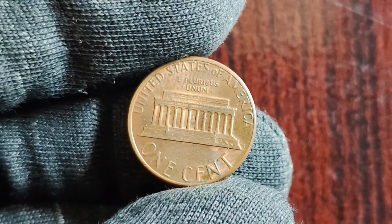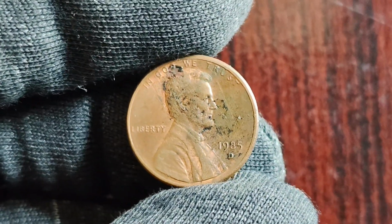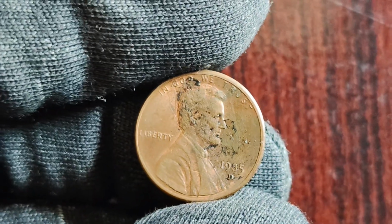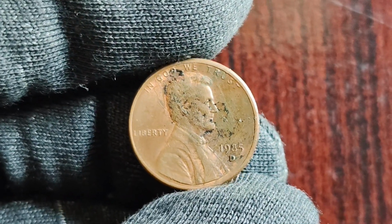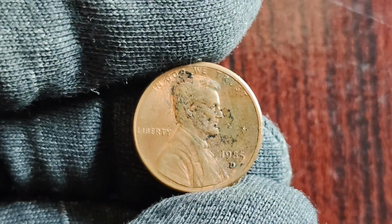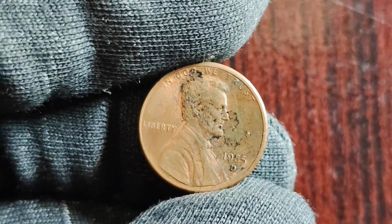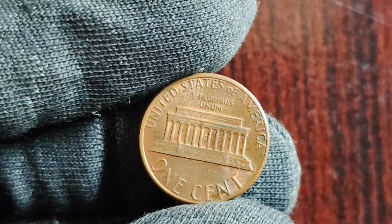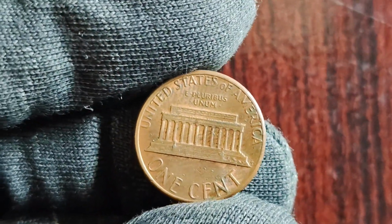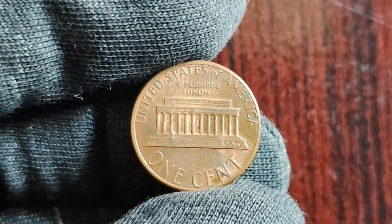So, how can you identify if you have a valuable 1985 D Lincoln penny? First, check the mint mark located on the reverse side of the coin, just below the 1-cent inscription. If it has a D, you're on the right track. Next, inspect the coin closely for any signs of doubling on Lincoln's portrait or the date. Use a magnifying glass or a jeweler's loupe for a better view. Look for clear, defined lines that show a second image, particularly in the lettering and the details of Lincoln's face.